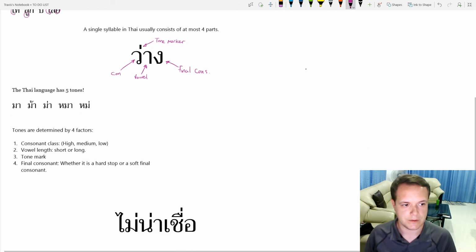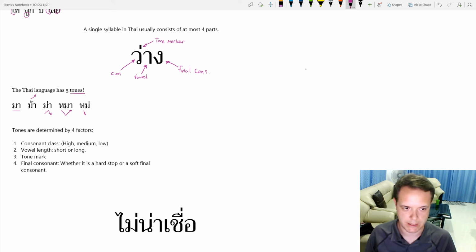Okay. The Thai language has 5 tones. So as far as actual tones, it has 5 tones. So we have no tone, which is ma. It's monotone, ma. Okay, then we have high tone, which is ma. Okay, then we have falling tone, which is ma. Here we have rising tone, which is ma. And then finally, the low tone, which is ma.